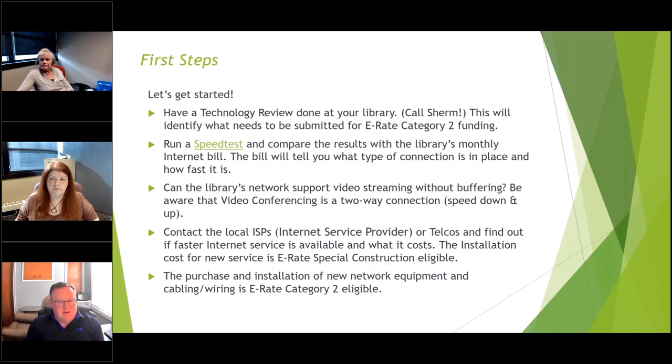A lot of our smaller libraries, we had one that was fiber connected that wasn't getting their speed. We upgraded their network for a cost of about $150. And they jumped from 100 megabit to 400 megabit per second speed. So that's where the internal network, your internet's only as good as the internal network that it plugs into. So we can use the E-rate Category 2 to pay for that.